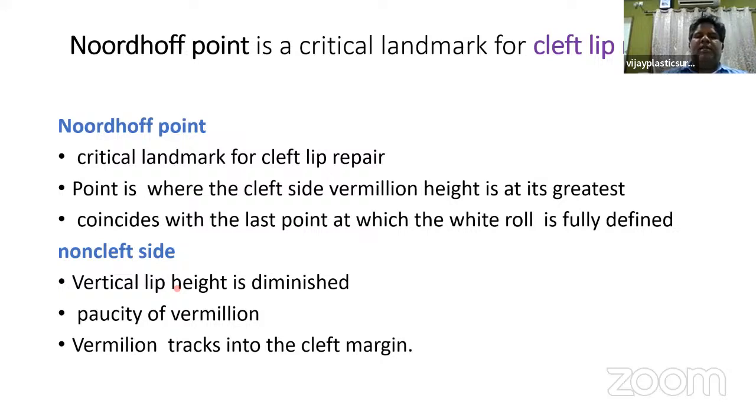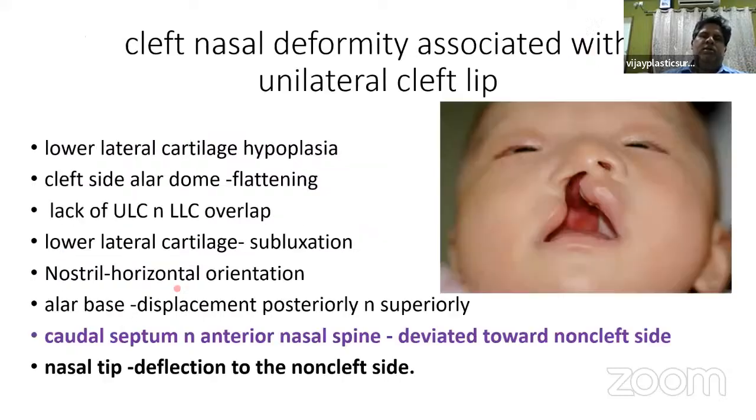Whereas on the non-cleft side, the vertical lip height is usually diminished. There is a paucity of vermilion and the vermilion tapers into the cleft margin.